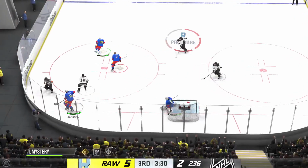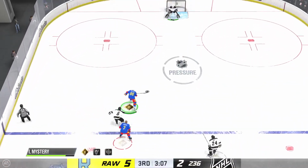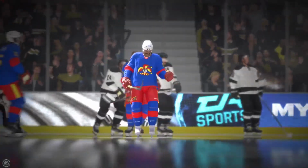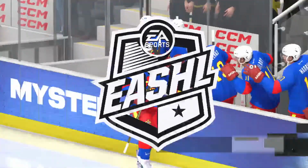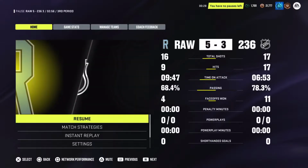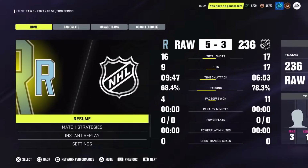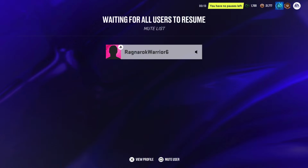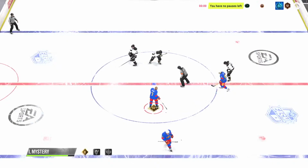Poked away. Sends it over to Rao. Trying to gain a step. Ontario's clearly sending a message that they're not going to roll over in this one.